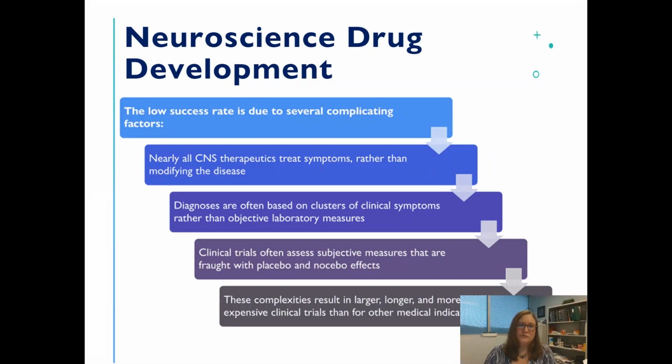So, neuroscience drug development is particularly fraught with a lot of complications that other drugs don't have. For example, when you want to test a drug for, say, blood pressure, you've got a very concrete measurement of what the initial blood pressure was and what the effects are that are seen with the drug. Is the blood pressure lowered, yes or no? And then any side effects.